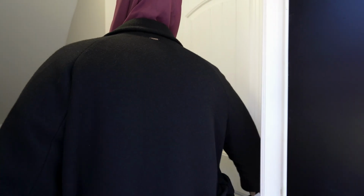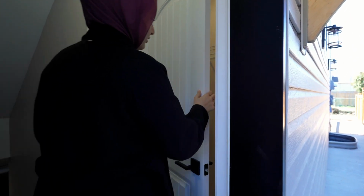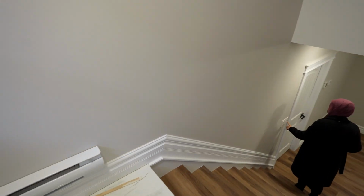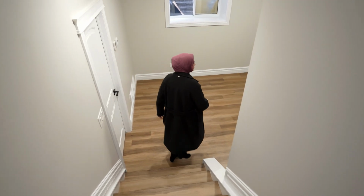All right, let's see what we have here. As soon as you walk in, first, there's a walk-in small closet for your jackets or for your shoes. Let's go downstairs. So we have tile right here, and here as we go down a little bit.